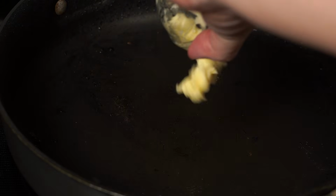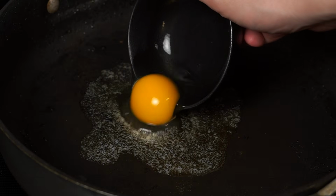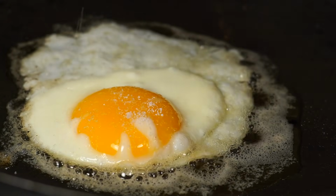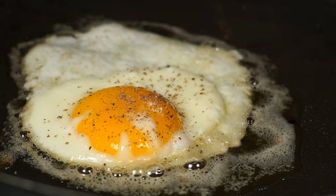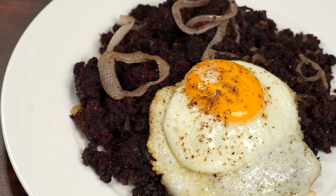The last component is the fried egg. So in the same skillet over medium heat, melt a teaspoon of butter and crack in your egg. After about a couple of minutes, when the whites are set, season with some salt and pepper and turn the heat to low. Cover and let it simmer for another 1 to 2 minutes. Place the egg on your fried Kaszanka and have yourself a bloody good meal.